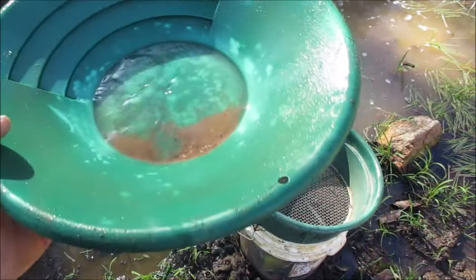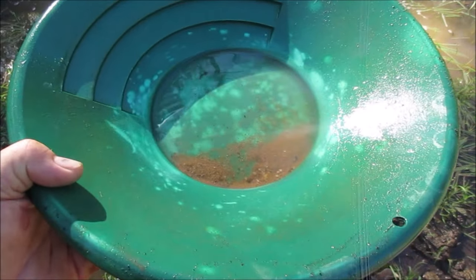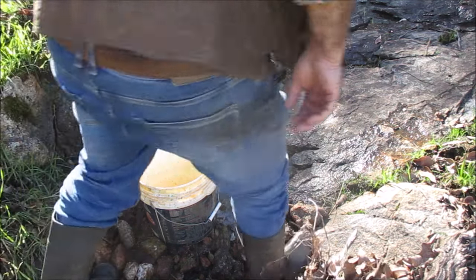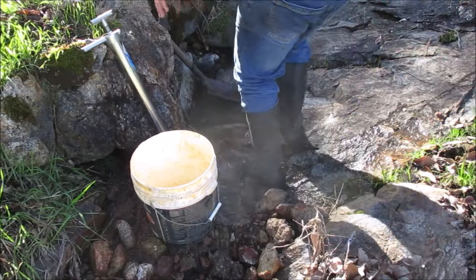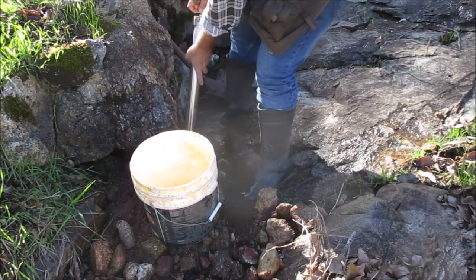Okay, I've got some more in the bucket there. I'll just pan it out. Then we'll go and do this crevice. Okay, guys. That last lot of material panned out. Nothing. No gold. So, I've got the Yabby pump, and we'll suck out this crevice, this crevice in the bedrock. And we'll see if we can do any good.